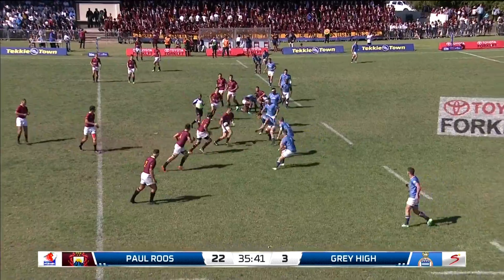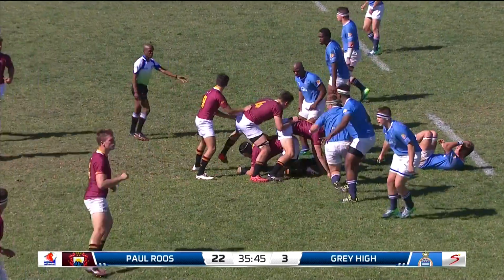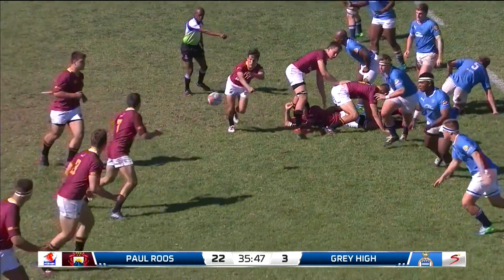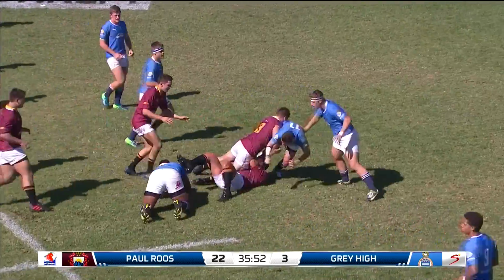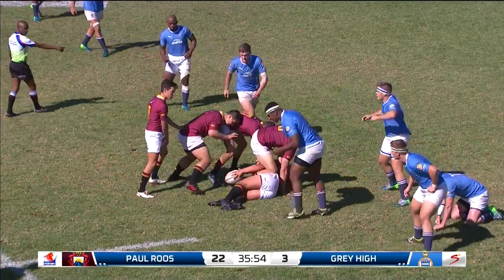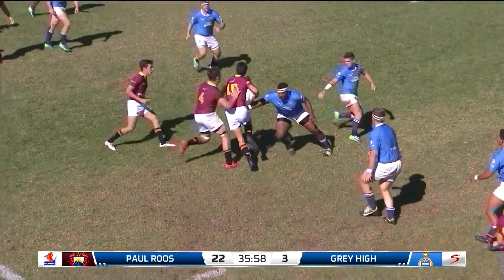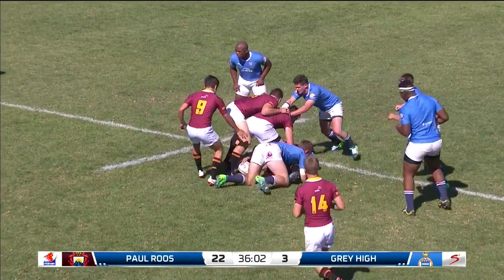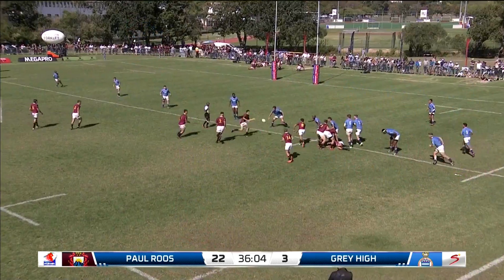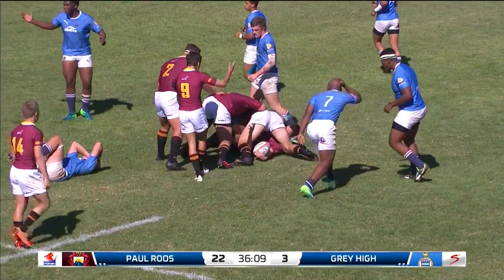Zander Botha. Great offload in the contact. It's from Jaron Keynes to Mikado du Preez. Botha, Haynes. That's off to JJ Cotter, continues to lay waste to men whenever he gets the chance. Zander Botha. Mostert. He's done very well every time he gets ball in hand. Very elusive. He does feed his players very well. Once again, it's Haynes.